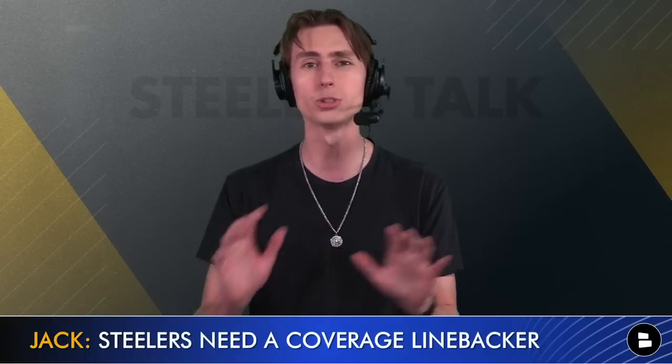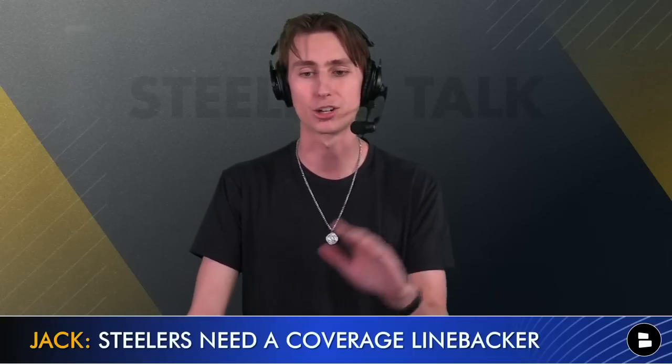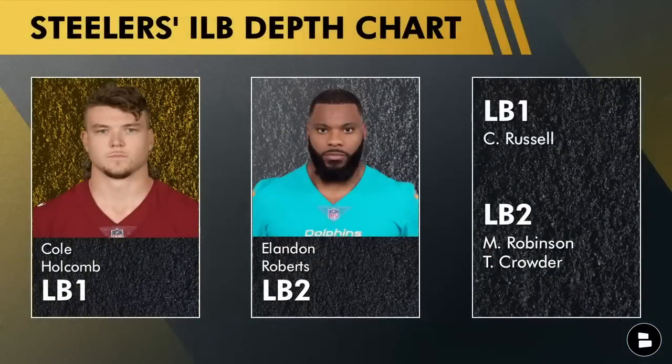because you sign Landon Roberts, you sign Cole Holcomb. Both of those guys are like pass-rushing, very aggressive type linebackers. You need a coverage linebacker now, and Drew Sanders kind of fits that mold of a Cole Holcomb or a Landon Roberts, where Drew Sanders is one of the best blitzing linebackers in this year's draft class. But if you add him, you essentially have 3 blitzing linebackers, and none of them are particularly efficient in pass protection. So I think that Drew Sanders is not a good fit for what the Steelers are trying to do on defense moving forward.